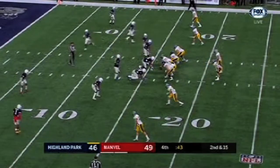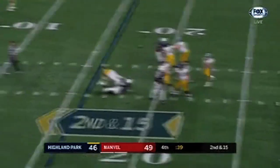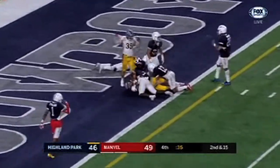Second down and 15 from the 16. You see the time remaining. Jones across the middle to Sawstead. Touchdown, Highland Park!